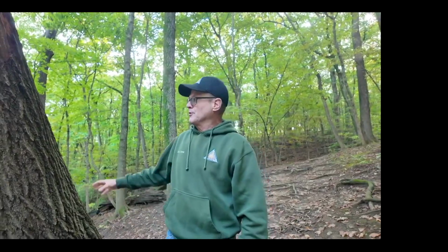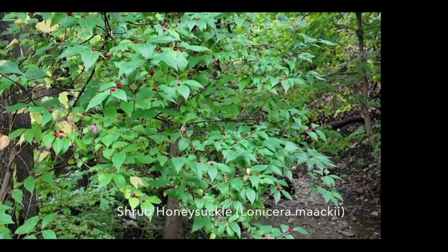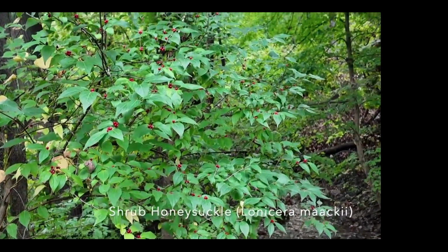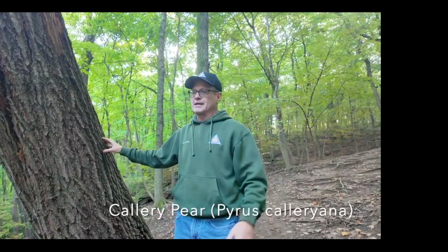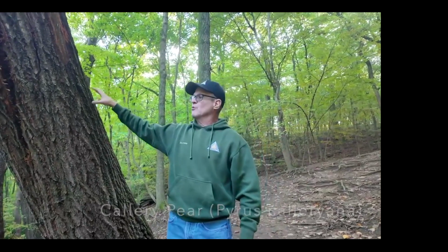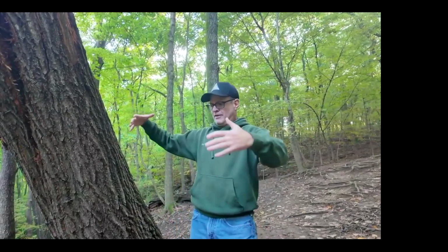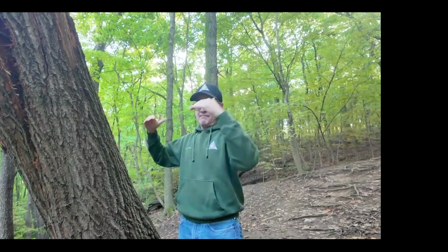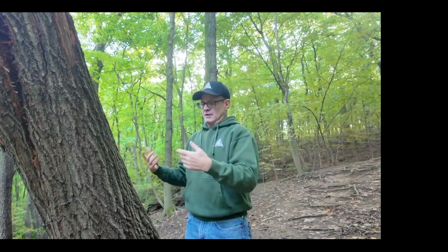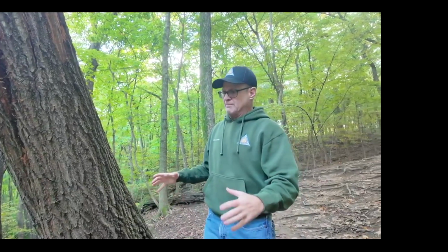The problem with invasive species, though, is they can live in the understory in the shade too. We know that there's a ton of callery, also known as Bradford pear, back in here. When the oaks die out, they leave these gaps of sunlight, and instead of the natives being able to compete for that, a lot of times the invasives outcompete our natives. So you'll get pockets of release of callery pear in here where it used to be sugar maple.